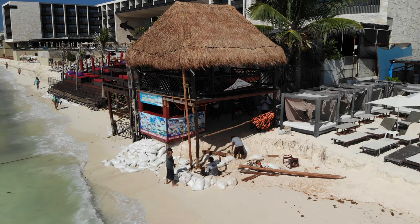You can see quite clearly here how the sand in front of these hotels has eroded away to, in places, less than a meter. And obviously, they're taking some quite drastic actions to try to shore up their coastline.